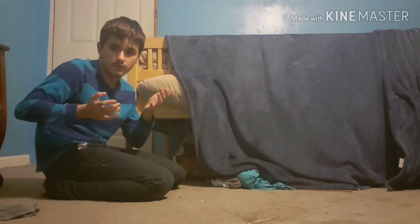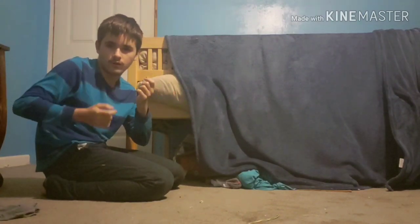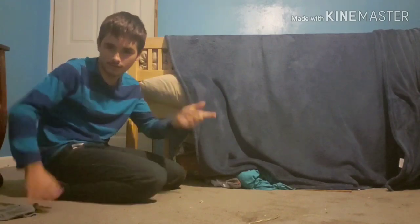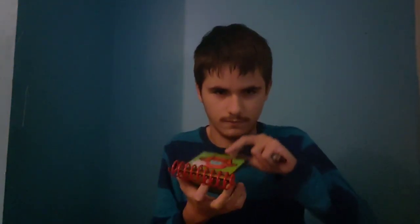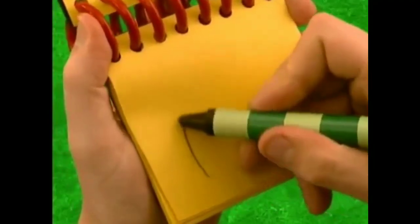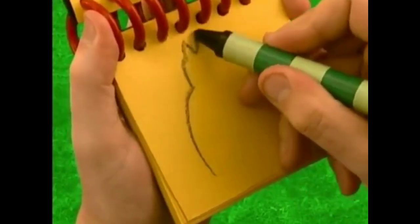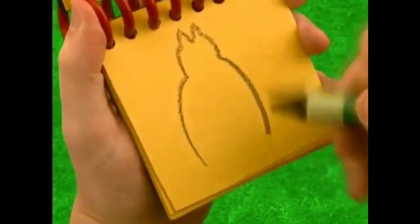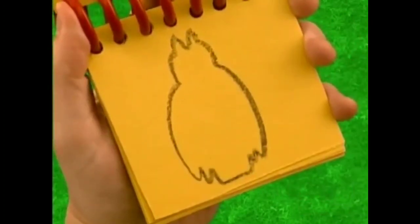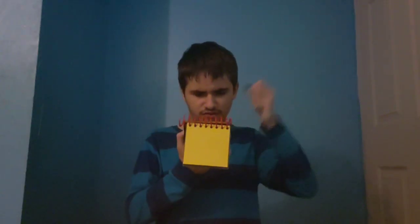It's gone. Well, you know what to do. Hurry up and write this clue down in our handy dandy notebook! Notebook, right. Okay, so this shadow. Curve up here, sort of a little bumpy at the top. A curve down here, a wavy line on the bottom. We have this shadow.